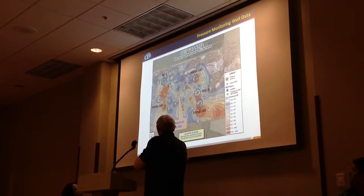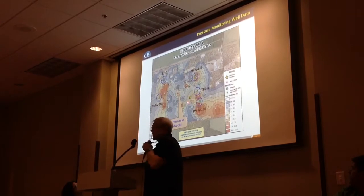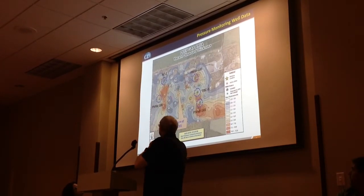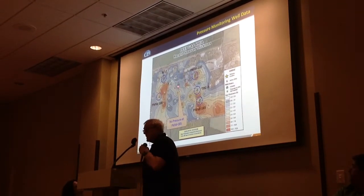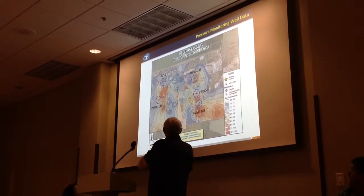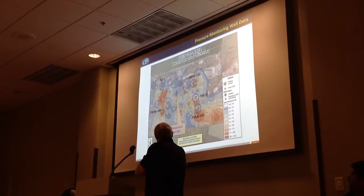Five of those have pressure. One, pressure monitor well 8, never developed any pressure. That's just south of the community right there. That never developed any pressure. The rest of them all developed pressure.